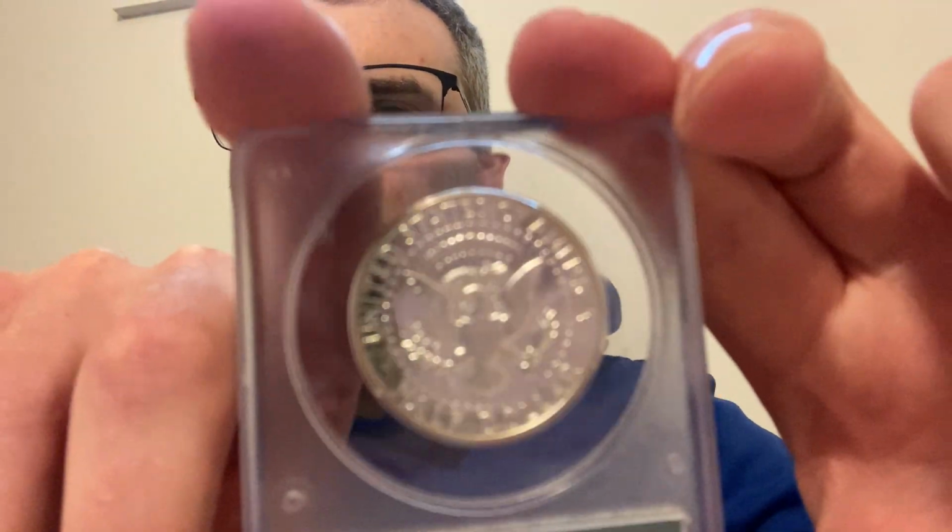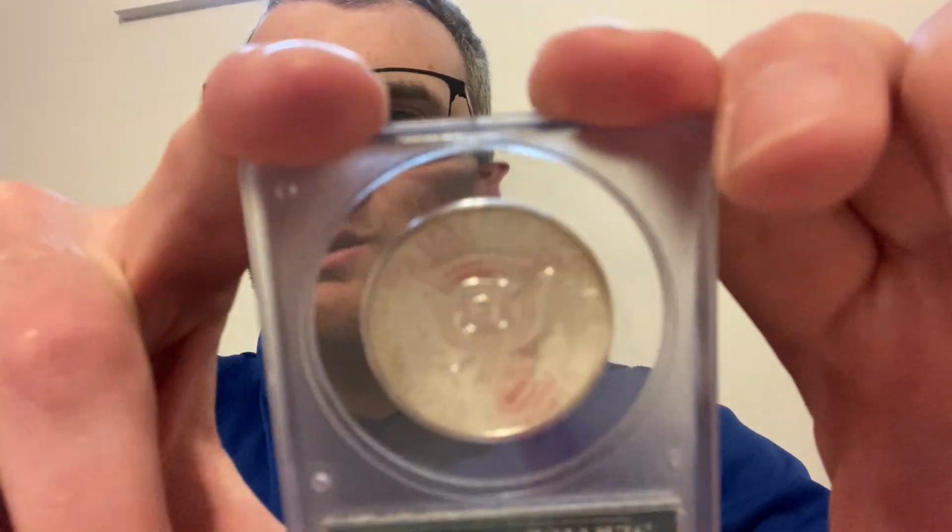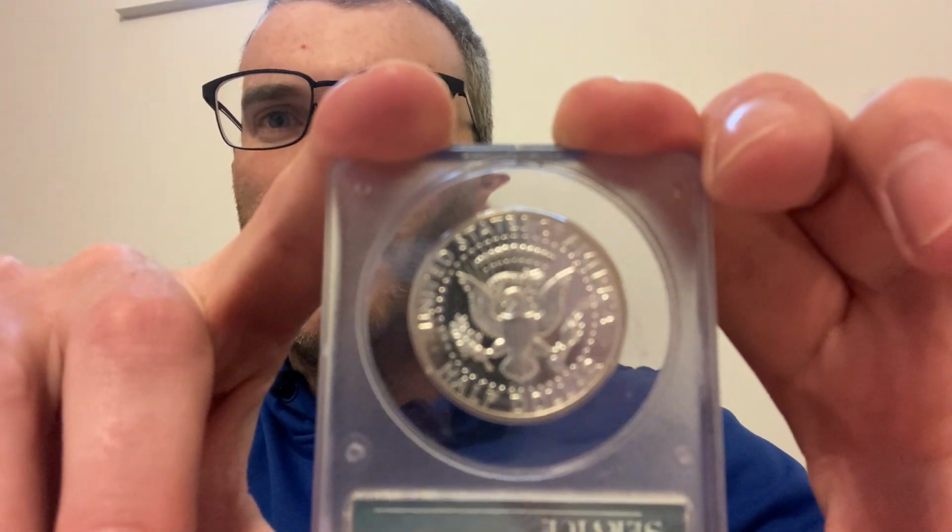But yeah, really nice coin. I think it's got Cameo on it, in my opinion. And then the creme de la creme, I got a Cap Bust dollar here, 1808 over 7.